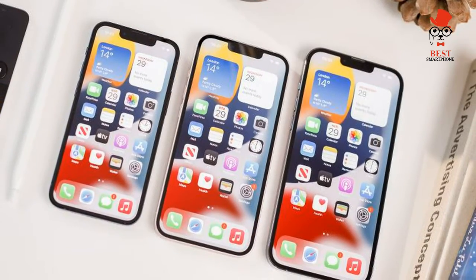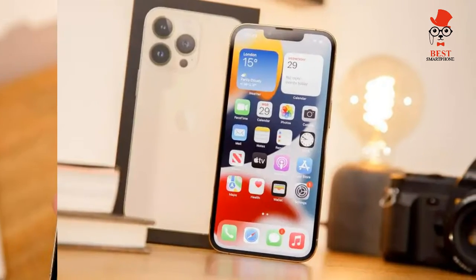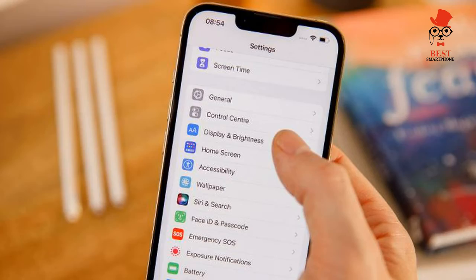Price and availability. The iPhone 13 Pro is available now from Apple, Amazon, and more. It isn't a cheap phone, even at its starting price, and it quickly becomes a very expensive one as you add on storage.